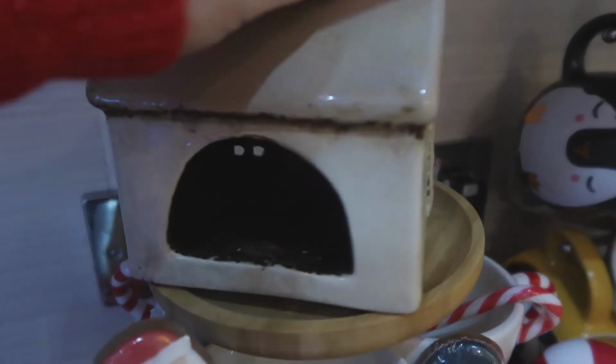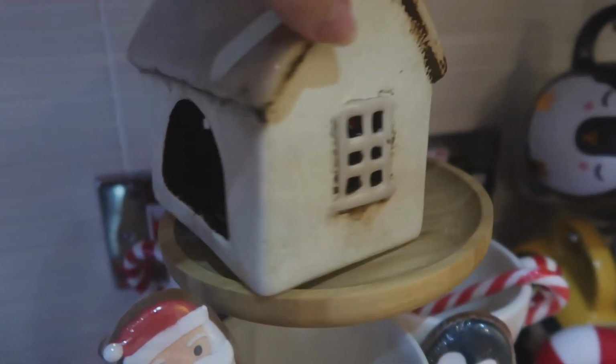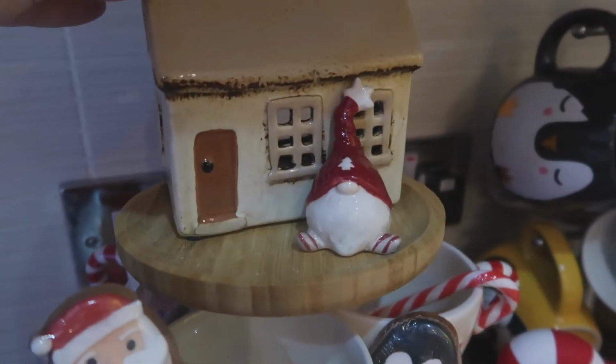If I turn it around, you can actually put a little candle at the back of it just to make it a little bit more festive.